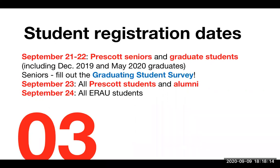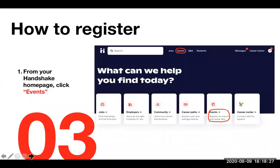And it's worth mentioning that you as Prescott students can also attend the Daytona Beach Virtual Career Fair, and I'll go into registration dates for that as well. So there's actually 2 virtual expos that you can take advantage of this fall.